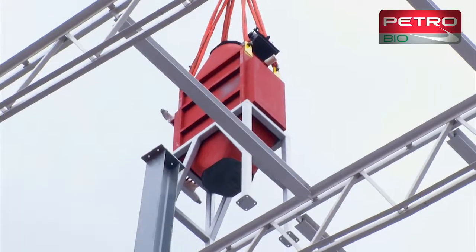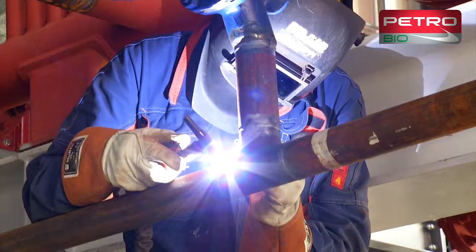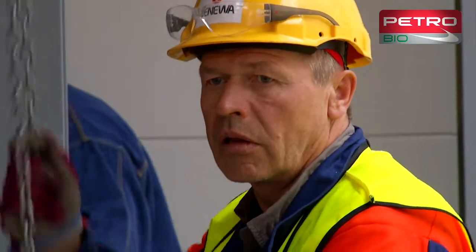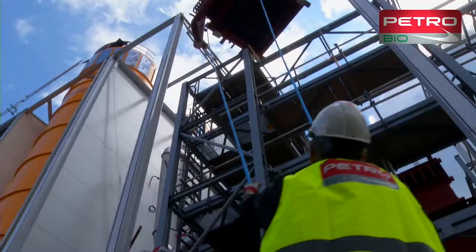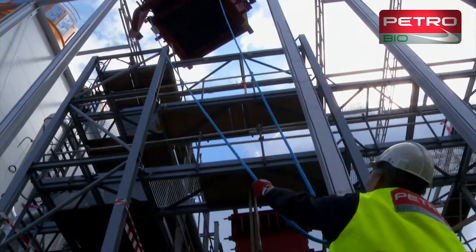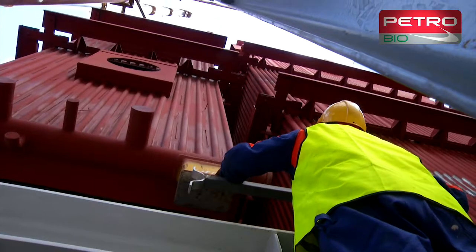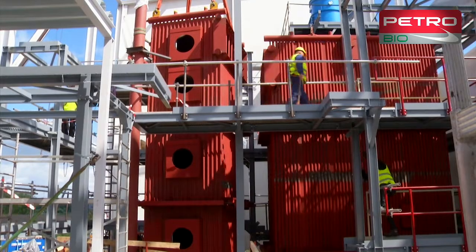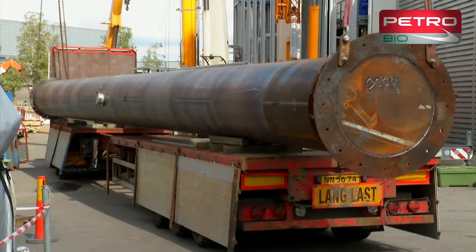For the past 50 years, Petro Bio has been manufacturing unique turnkey combustion systems and is even employed as a general contractor for entire boiler plants, also handling fuel and flue gas treatment. We are constantly developing our systems to track the changes in the market and to meet more challenging emission standards. Petro Bio's combustion system covers the whole process, from the collection of pellets to gas treatment and flue maintenance.